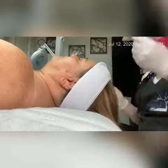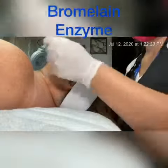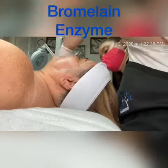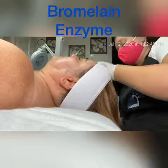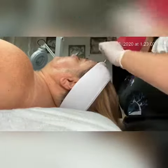Next, bromelain enzyme. Bromelain enzyme corrects and heals skin. Bromelain softens and digests skin cells. The red LED light reduces fine lines, wrinkles, and boosts circulation in the skin.